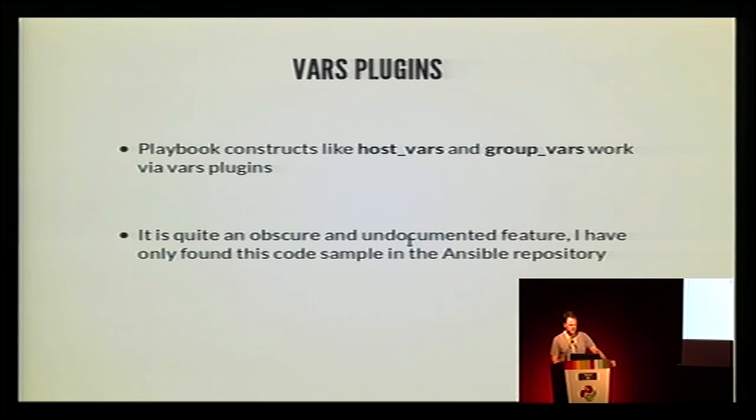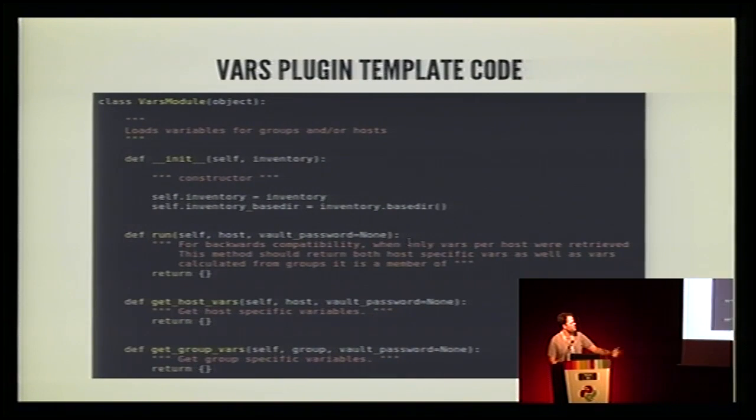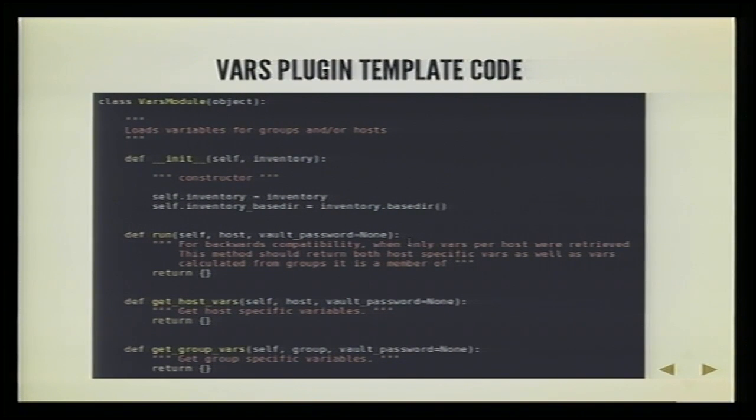You can define vars plugins, quite an undocumented part, possibly going to change with Ansible version 2, and it's the way that we can retrieve more information about the host via some external source, like the host vars and group vars directory. Basically, this is the template that you will find in the repo, and you have to implement the get host vars and get group vars for a new plugin.